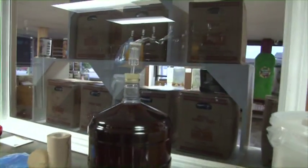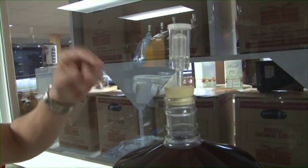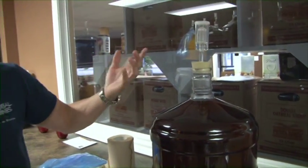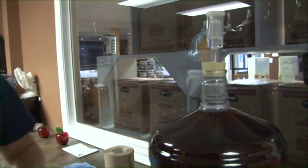So this is the airlock, the little unit on the top here? This is the airlock, yeah. So this is called a bung airlock, and what I have in here is a mixture of water and potassium metabisulfite. You can use just water as well. I just use a mixture, it doesn't evaporate as quick.